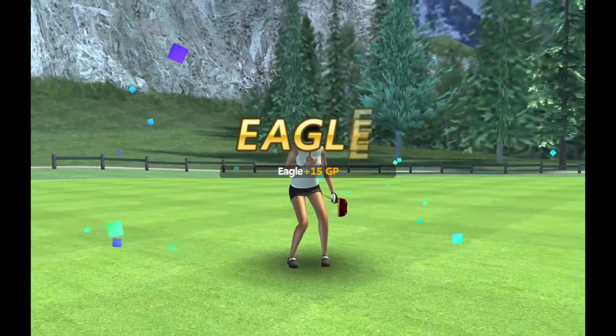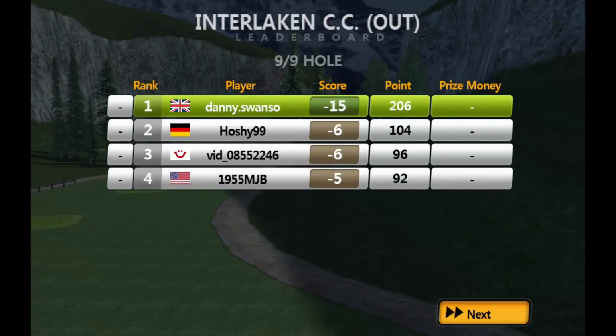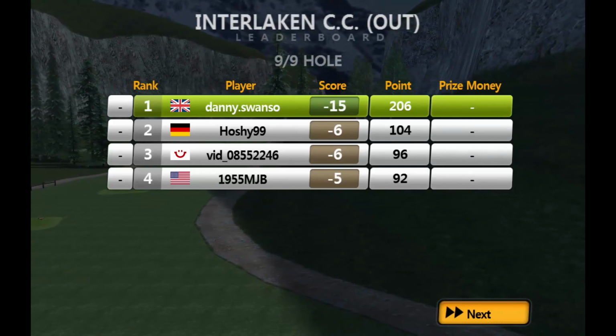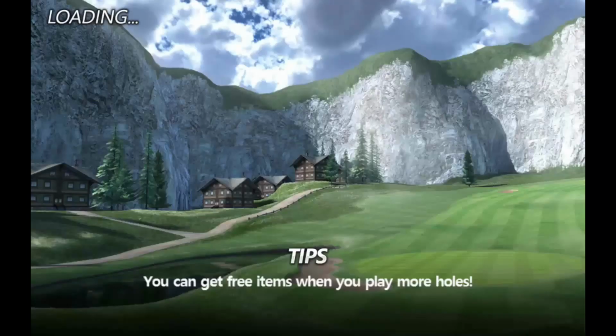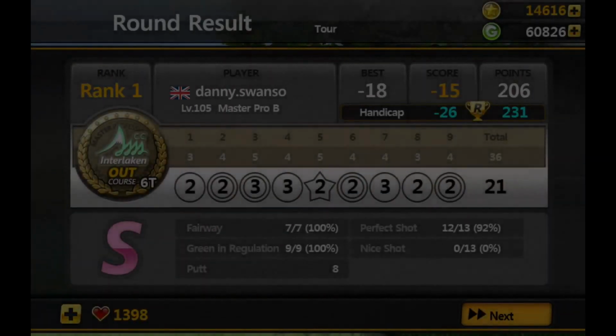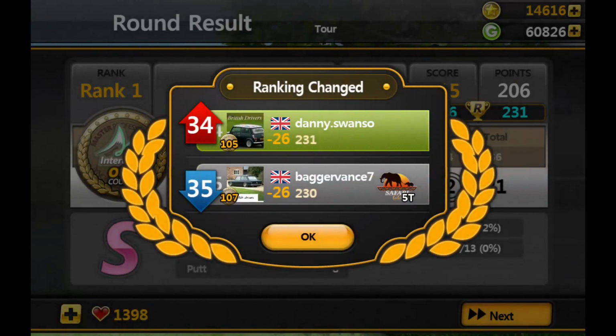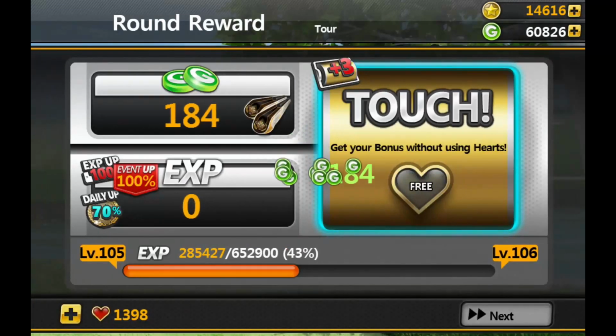So 15 under. If you've got 2,000, 2,500 stats, you can't get anywhere near that. So again, this isn't a victory for skill. It's a victory for stats more than anything else. But that's the game. That's Golfstar. I would like to think if I'd put a bit of practice in, I should have comfortably done a 16 under, but I didn't. There you go.